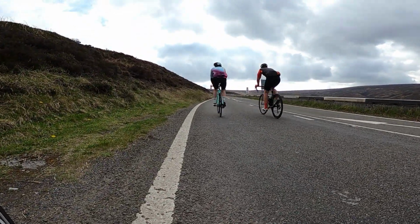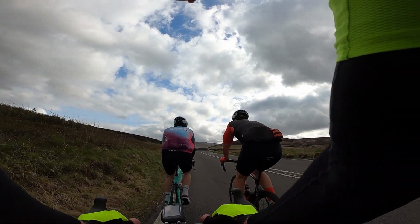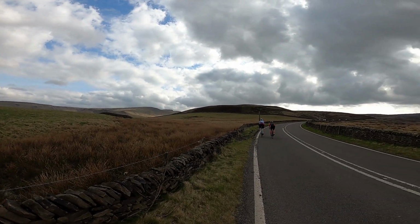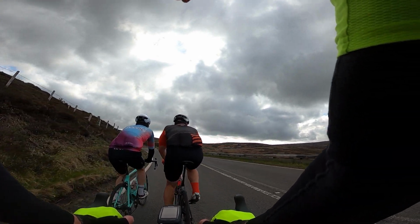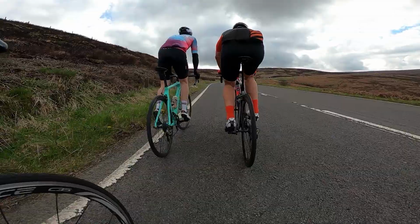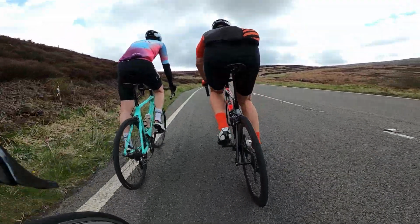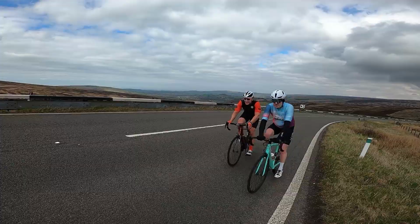So this is the Snake Pass. It's the A57 and it's a high level road which takes you from Manchester into South Yorkshire. But as you get over the summit, you've got to drop into Derbyshire first and into the Peak District. So the climb is 3.78 miles long, with an elevation gain of over 1,140 feet. When you get to the top, you'll be at 1,683 feet above sea level. It's classed as a second category climb, with an average gradient of 5.7% and a maximum gradient of 8.4%.